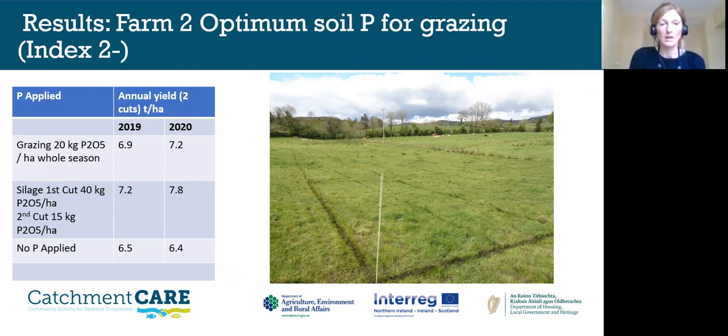You can even see the plots which got no phosphorus at all are still getting over 6 tons of dry matter per hectare per year. So there's a lot of mineralization of soil phosphorus happening even when no phosphorus is applied. And there's still quite good yields even when no more phosphorus is applied.